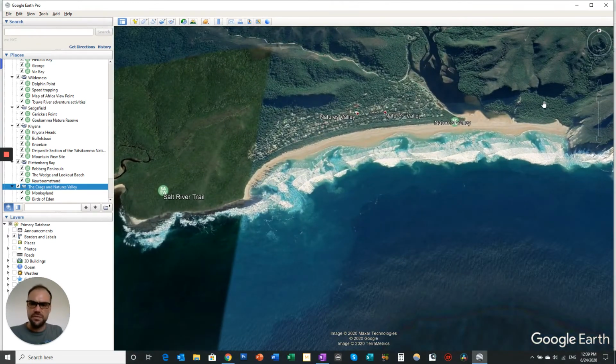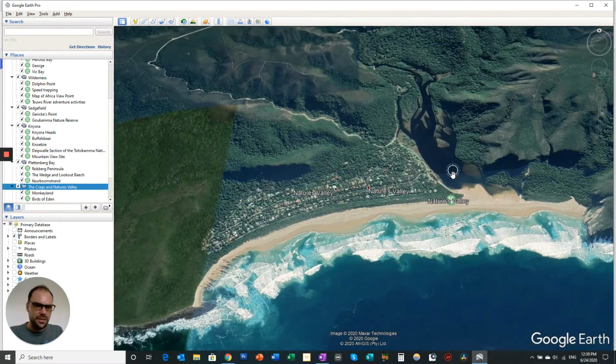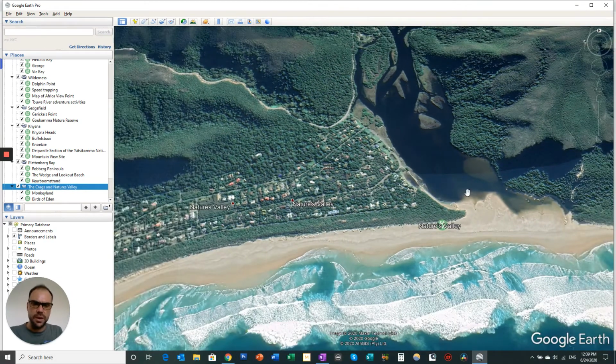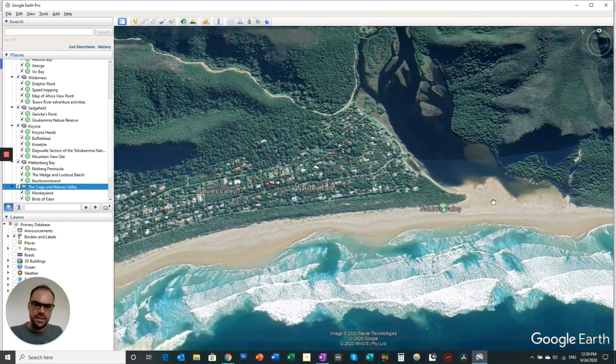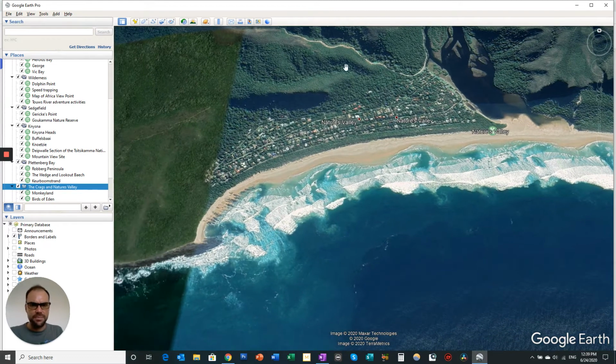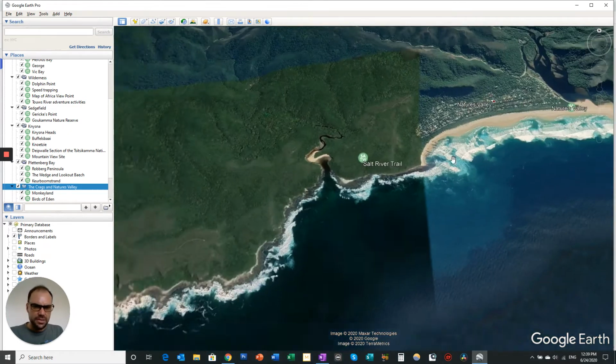Another very, very aptly named spot. Nature's Valley is stunning. This is the Groot estuary, which is great for any kind of flat water activities, canoeing, that kind of thing. Again, as you'd expect with the Garden Route, a beautiful white sand beach. I mean, that's the whole town right over there. It's such a beauty. Love it.